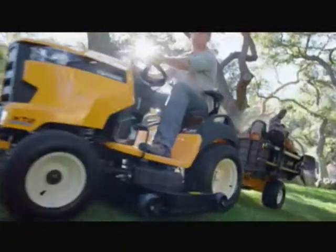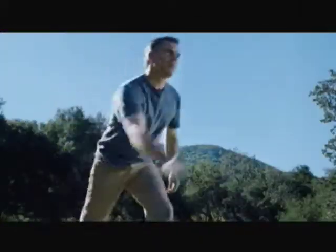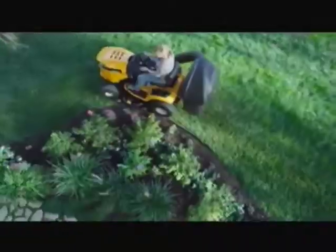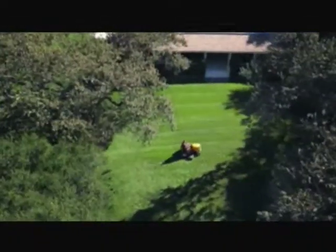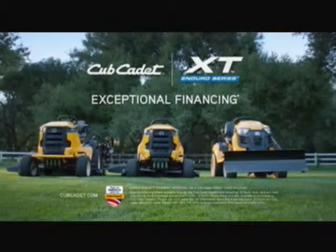Strong. It comes from a place where raw strength is just a starting point. Where doing something means doing it right. Where unrivaled dependability is backed by the strongest warranty in the business. And the only job is a job well done. Welcome to Strongsville. Experience Cub Cadet Strong with the new XT Enduro Series. Find exceptional financing and a dealer near you.